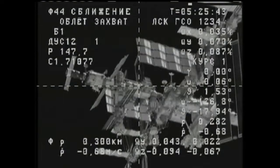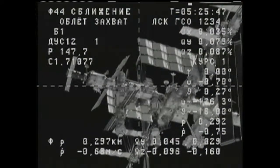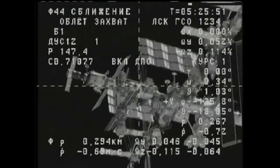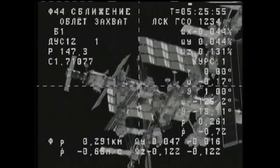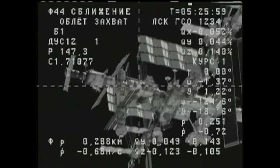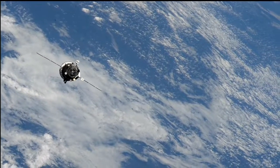The station keeping will keep taking place, and we've begun the fly around at a range of 210 meters between the Progress itself and the International Space Station. Those moments for station keeping allow the crew and controllers to assess the status of the systems on the resupply vehicle before the command is given for final approach for contact and capture.